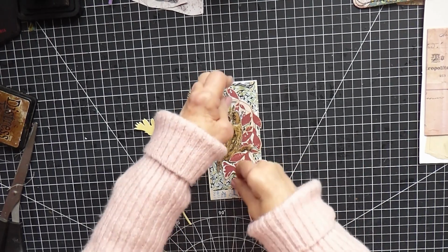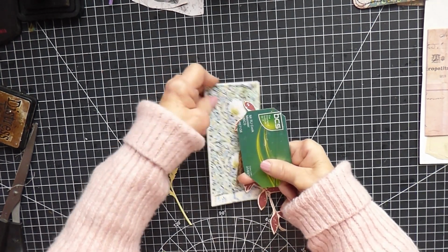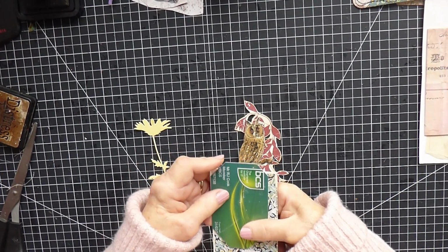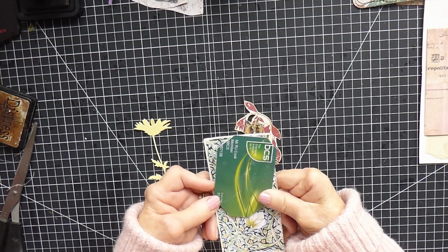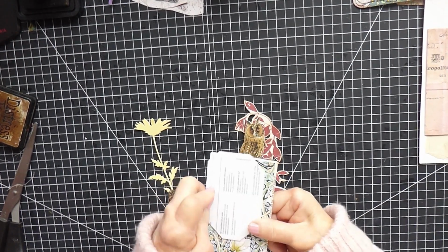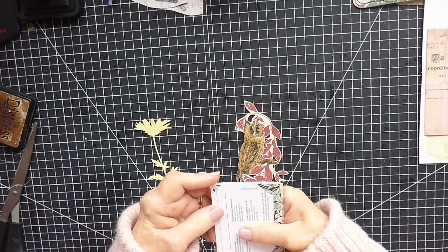Maybe I better do my tag corners first. I'll just do perhaps just some small ones. Maybe that'd be good, just do a small tag corner, so that we get the tag shape before I start putting things on it, and then it won't work.